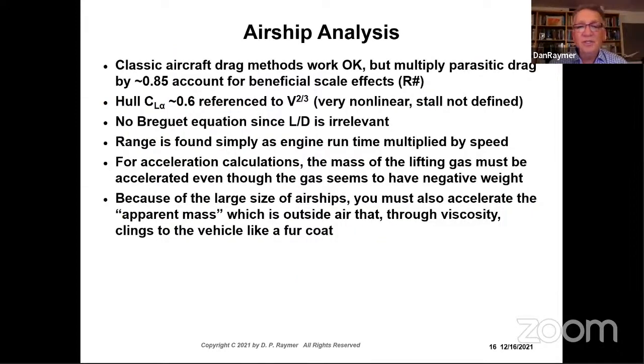Okay, well, I hope you're enjoying this. Airship analysis, when you do the calculations, the methods in my textbook are pretty good. It looks like it works.